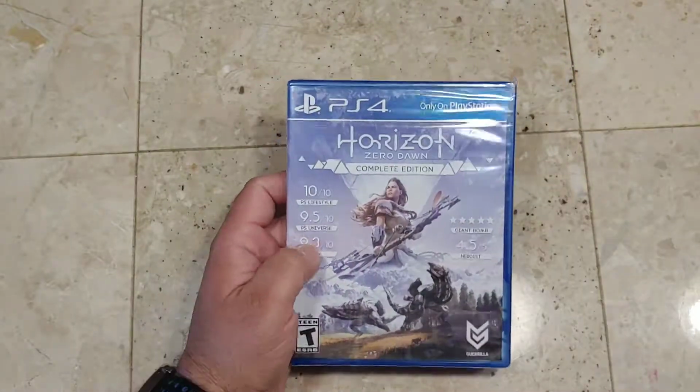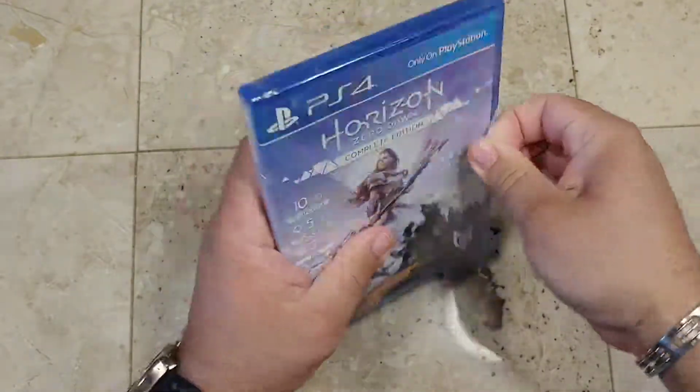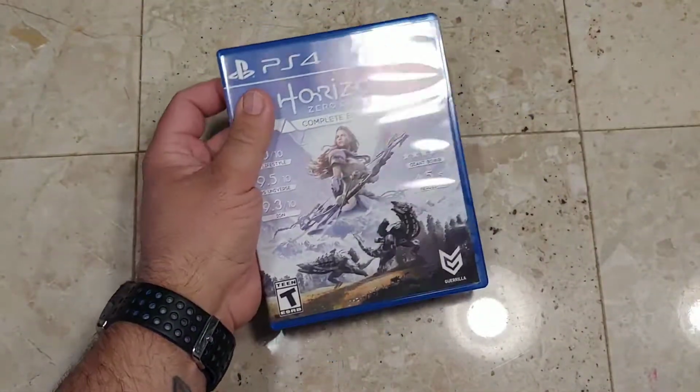And you've got the Amazon barcode. Let's go ahead and swivel it over to the front. Let me pull out my trusty scissors. Start popping open the plastic here. It seemed like it popped immediately. Let's go ahead here, strip this off, and move it over to the side.